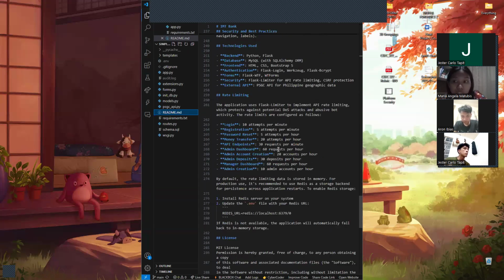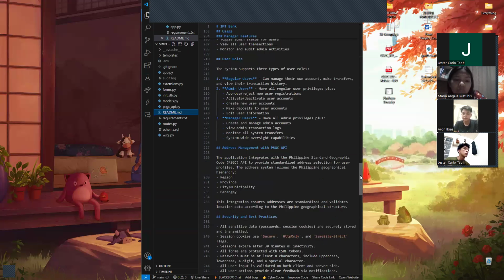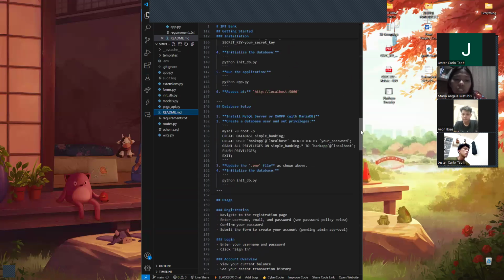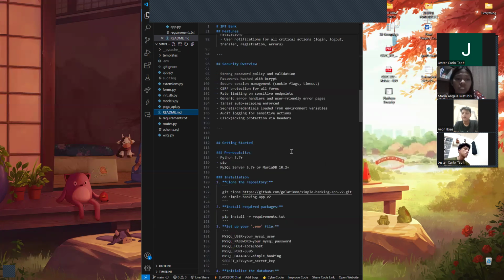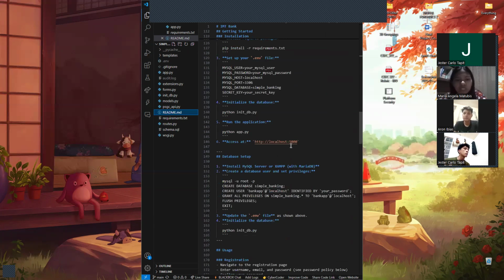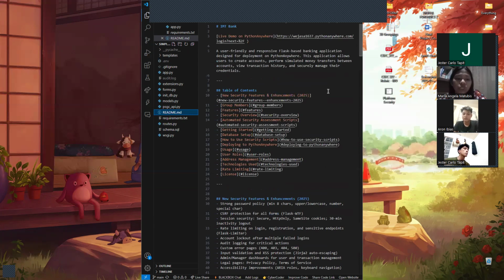On the security front, we updated the user model to support secure password storage using modern hashing techniques, thereby protecting users' credentials effectively. Finally, we introduced comprehensive audit logging to track important user actions such as login attempts, fund transfers, and account management activities. This improves accountability and helps detect suspicious behavior.